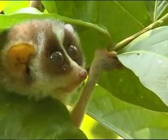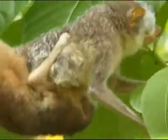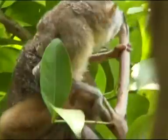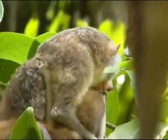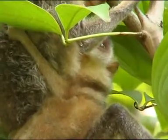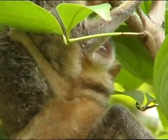The nocturnal slender loris is rarely seen. During the day, it hides in tree hollows or in leafy cover. Its movements are extremely slow. No matter where the mother moves, the young one clings on.